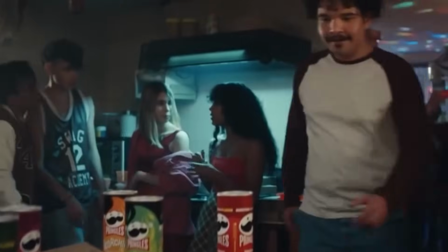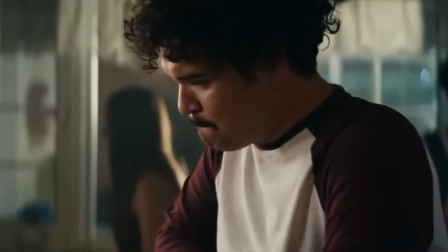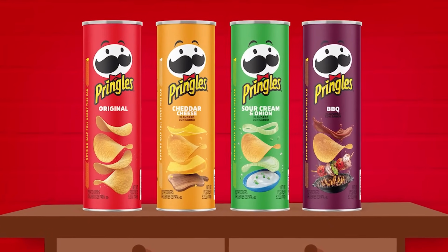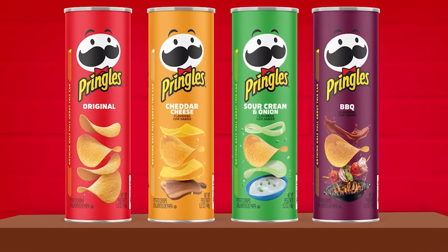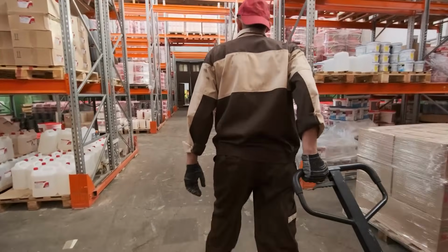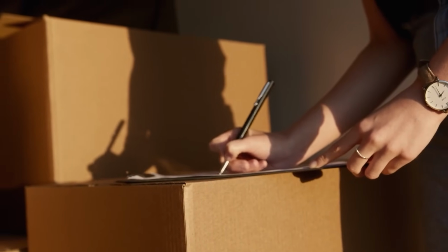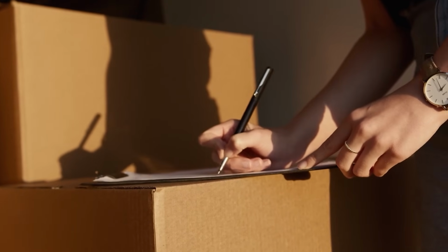In some regions, Pringles packaging has been redesigned to use more eco-friendly materials, with ongoing efforts to further enhance the sustainability of the product. While the cans of Pringles are now ready to be shipped to stores, the journey does not end there. Once they arrive at retail locations, they must be carefully stocked to ensure they remain in pristine condition for customers. Store employees follow specific stocking guidelines to prevent the cans from being crushed or stacked improperly.